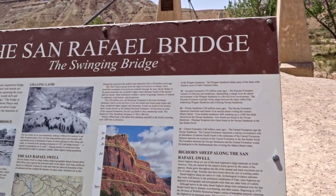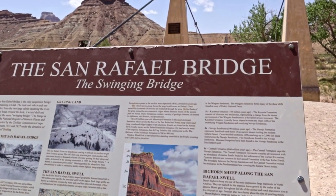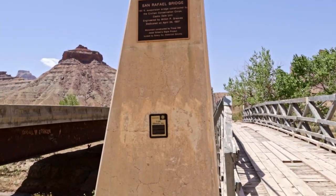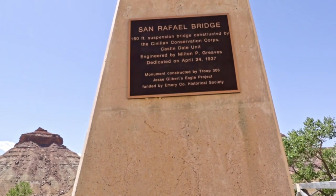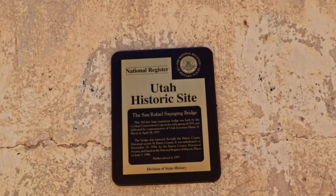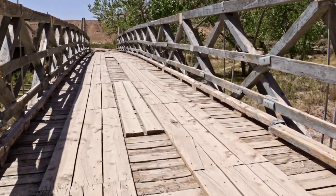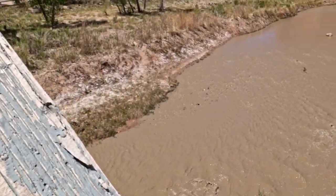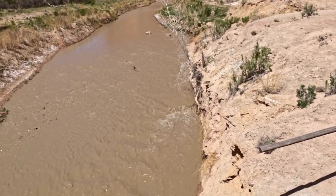This is the swinging bridge. The San Rafael Bridge, AKA Swinging Bridge. Let's go check it out. That used to be the road, man. Yeah, back then. Back in the day, man. The old timber bridge. San Rafael River. Wow, it's flowing pretty good.